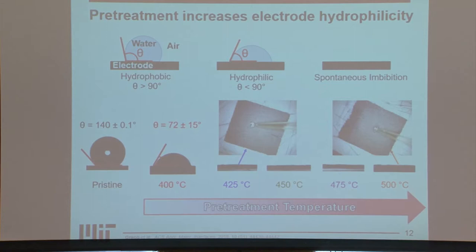So if we compare electrodes at 425 degrees Celsius to that of electrodes at 500 degrees Celsius, you can see that higher pretreated electrodes wet both farther and faster than those treated at 425 degrees Celsius. And so we're further improving hydrophilicity as we increase pretreatment temperature.